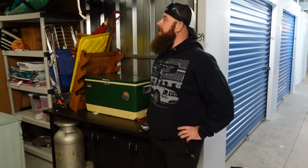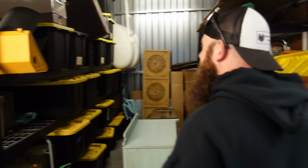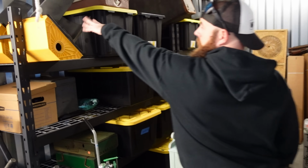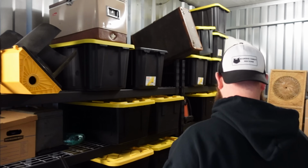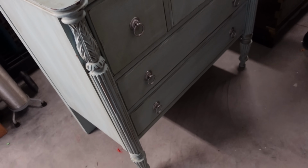Welcome to the land of things that we forget about. Anybody want a light? I don't know why I bought that last year. Still hasn't sold. But these are the nice furniture pieces. These really are nice furniture pieces that we bought at the Goodwill.